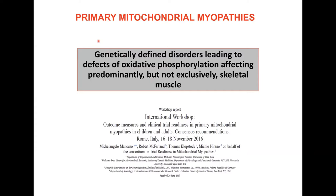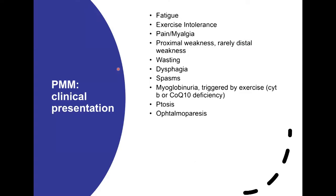So PMM are, as we now know, genetically defined disorders leading to defects in the oxidative phosphorylation machinery affecting predominantly, this is important, predominantly, but not exclusively, the skeletal muscle. The clinical presentation is mainly affecting the muscle, of course, and here you can see the most common symptoms or signs that the patient may develop.